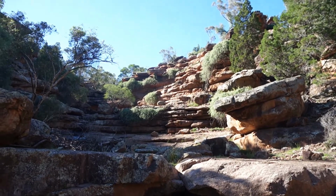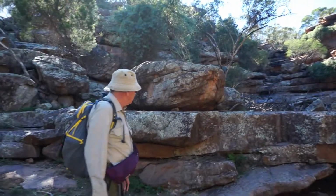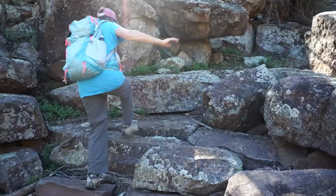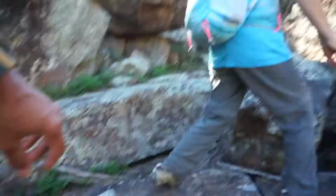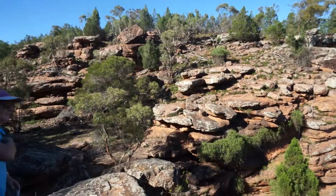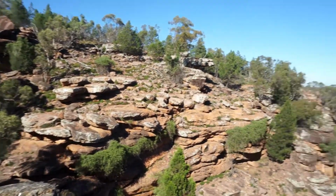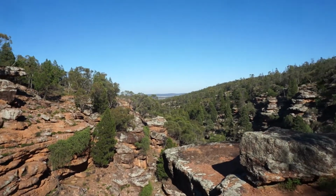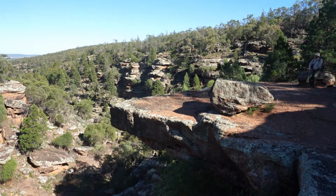Wow, looks great. See, this is where, when a track stops, they miss the nicest part. Watch out for the wobbly rocks. I know where you want to sit, Lauren. Good point for a photo. You know where you want to sit, on the rock, that one pointing out there.